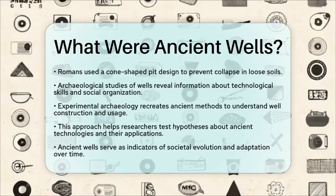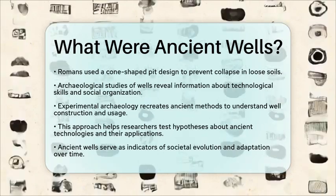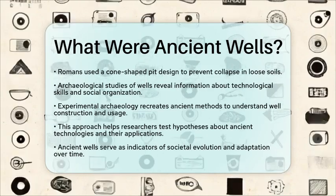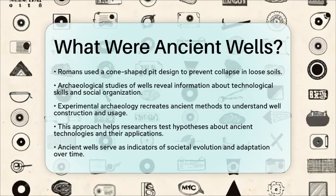In summary, ancient wells were more than just sources of water. They were indicators of how societies evolved and adapted over time. Through the lens of archaeology and experimental archaeology, we can appreciate the ingenuity of our ancestors and the vital role these structures played in their daily lives.